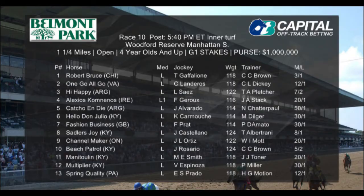Couldn't get it done at that optional claiming level, but really, it's a completely different horse. You could tell from the past performances. I think it will be a much better run second time since that layoff from Del Mar.